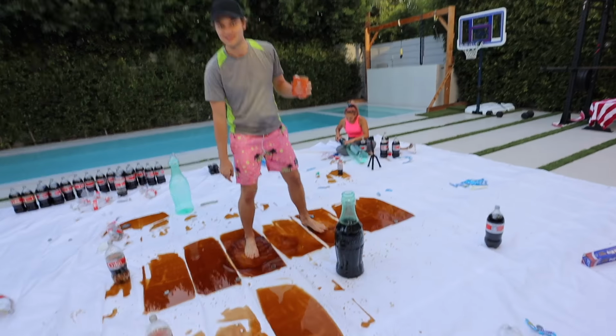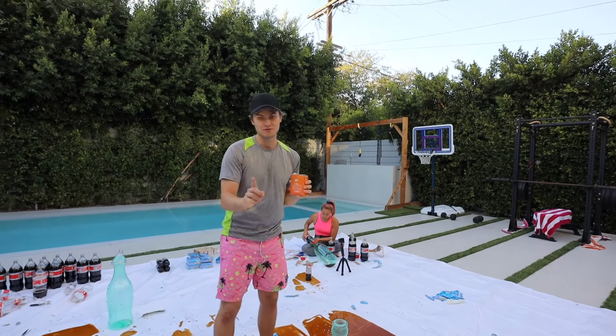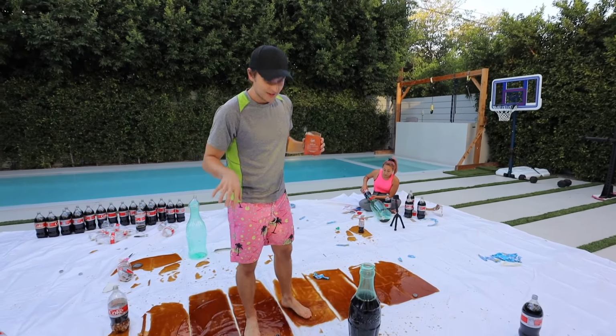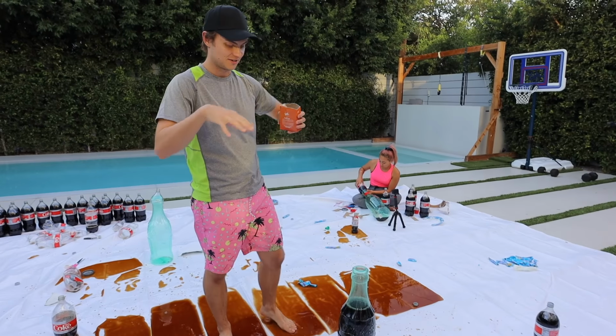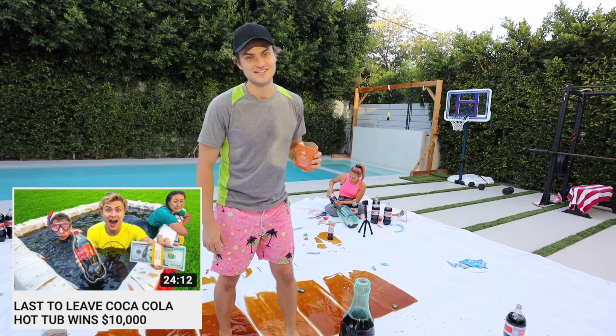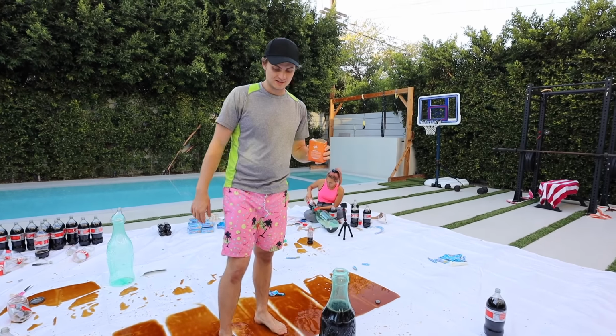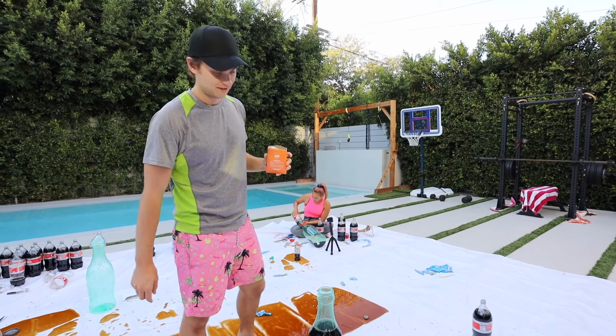I'm literally standing in Coke. You guys are probably wondering, oh, Carter, that's so gross on your feet. You would be right, except that we spent hours in an entire swimming pool. Yeah, I'm getting flashbacks to the soda swimming pool. This is very, yeah, like the soda hot tub, we're shoulder deep in it. And so I have no issues with a little bit of Coke on my feet.